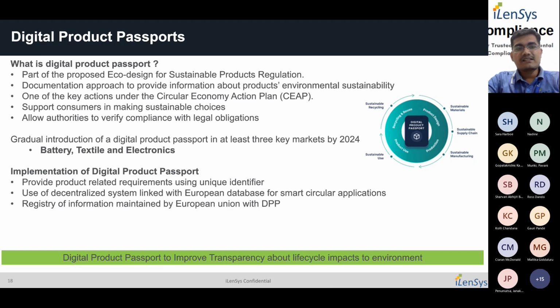And it will use a decentralized system with a European database for smart circular applications, registry information maintained by the European Union with the DPP. So this will solve all the challenges in terms of transparency, and greenwashing as well will be solved, because everything will be transparent and all the data will be available.